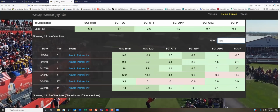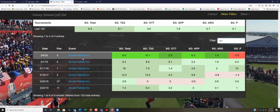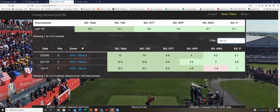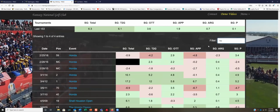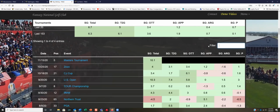We're going to look at the Arnold Palmer, elite at Arnold Palmer again, and that is Bay Hill. And then WGC Mexico. Again, everything just looks really good on that front. And then also the Houston Open. I don't know if we looked at that. He doesn't have anything relevant there, but I think that's another course we can look at.